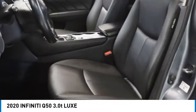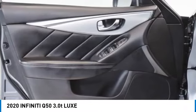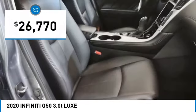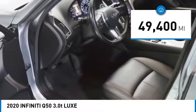The engine block is crafted out of aluminum alloy to help reduce weight and increase responsiveness, giving you incredible power and a truly thrilling drive, and is priced below $30,000. This vehicle has less than 50,000 miles.